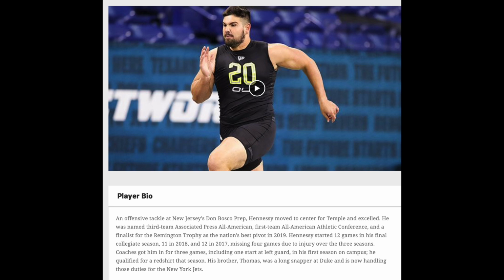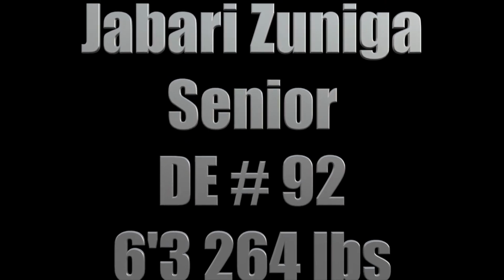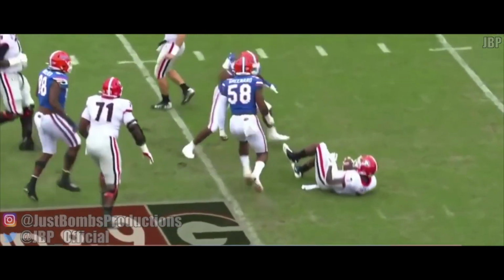And from there, with 72, we're going to select Jabari Zuniga. Zuniga's a defensive end for Florida. And hit in the backfield immediately, and it's Zuniga all over Swift.